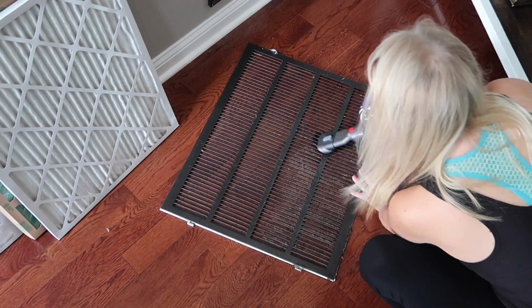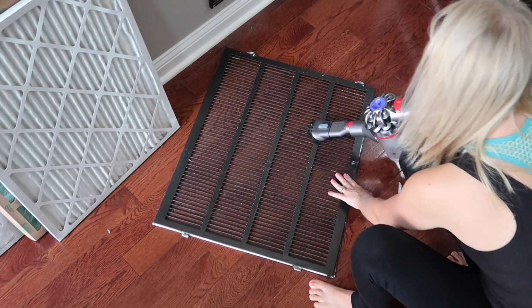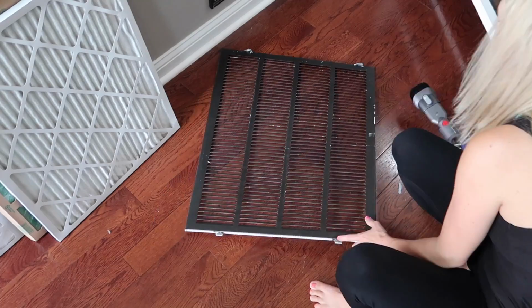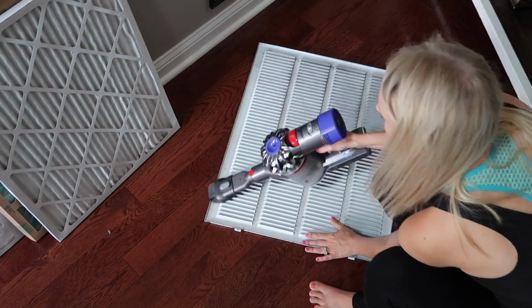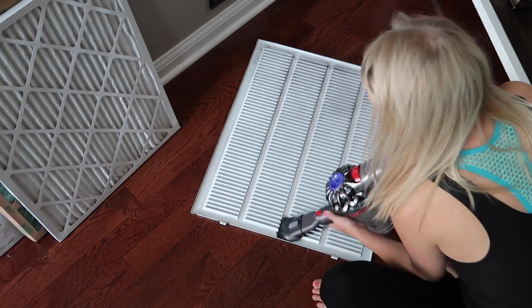So now I'm just taking my Dyson with this little neat attachment that has a brush on the end of it, and I am sucking up all of the dust on this outside part of the filter. I'm going to flip it over and get the other side, and then I am going to take some Mrs. Meyer's and just wipe it down really good.